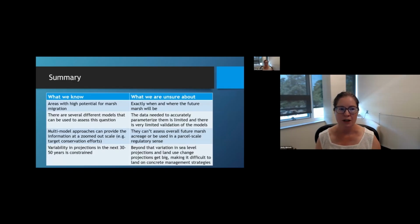However, when we talk about models that need a lot of parameters, they are better suited to small areas where you can accurately parameterize them. The other thing to be aware of is there's very limited validation of any of these models. They have been somewhat validated, but it's hard to validate a future forecast. So we need to take it all with a, this is what we expect to happen, not this is what will happen, approach.